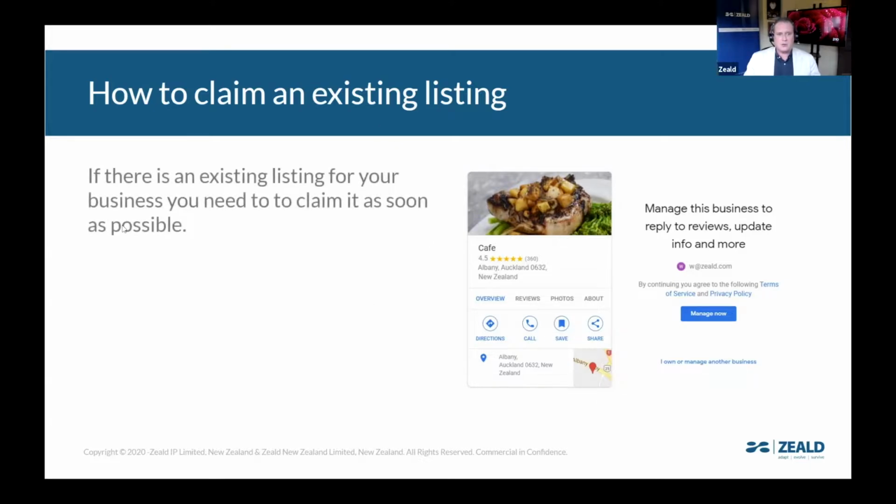All right. And so if you haven't done that and you don't have control of your page and you can see one listed online, then I highly recommend that you pretty much straight away go out and try and start getting ownership of this listing. The quicker you have it under control, the easier it is for you to manage. Now, there's a verification process that you will need to go through when you try and claim your listing.